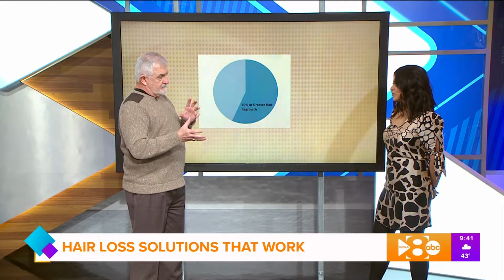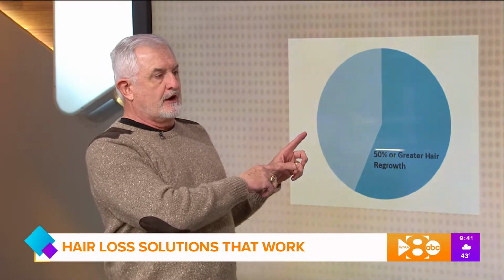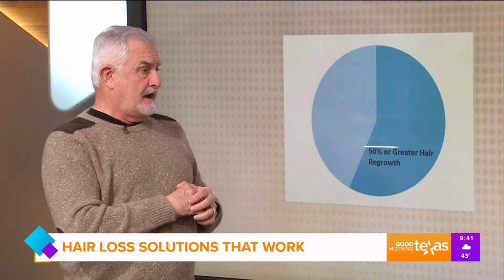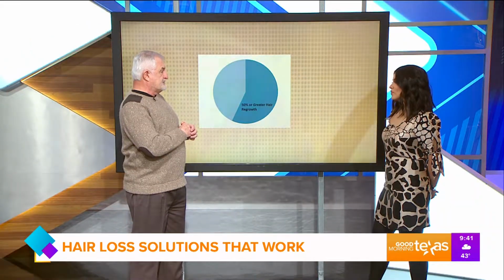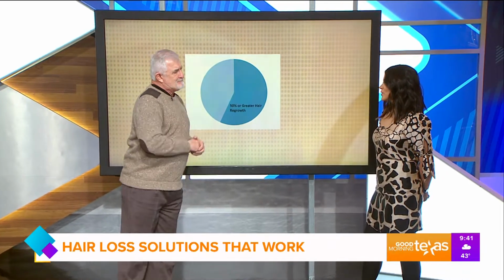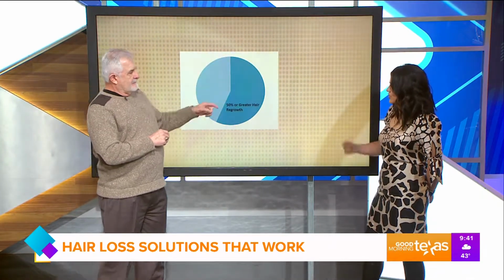Now, there are some tools that do this that you can buy on Amazon and use at home. They've got about a third the energy delivered to the scalp, and they're not as effective as what you can get in the doctor's office. It's kind of like a toy laser versus the real thing. Sure, we don't want a toy. We want the real thing, especially when it comes to hair loss and those frustrations that come with it.